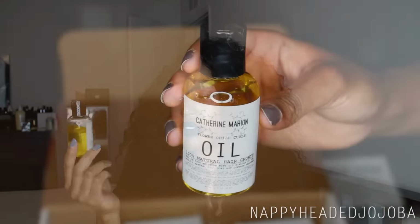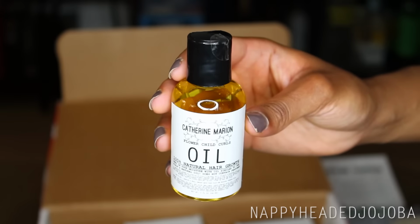And last but not least is their oil. They just call it the Flower Child Curls oil, but if you look at the ingredients, it's basically jojoba oil with some tocopherol, which is vitamin E, which helps to just preserve it. All of the products in the line are pH balanced for our hair, aside from the oil, of course, because oil products are anhydrous, and anhydrous things don't have a potential for hydrogen, so pH is moot.